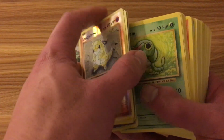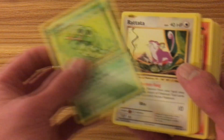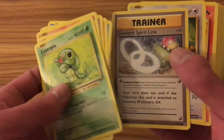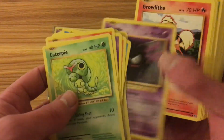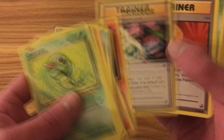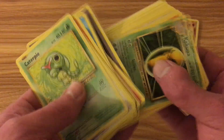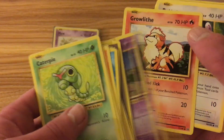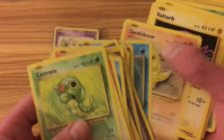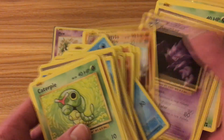Okay, so a bunch of reverses, and then is the rest going to be just bulk, possibly? It looks like it. Evolutions bulk, I don't think really has much value. Maybe I can package some of it together. I think the Spirit Links are cool. Again, I don't think any of these are really that valuable. So a ton of Evolutions bulk. Most of the cards in this lot are from Evolutions. But so far, so good. Legitimate cards and a ton of bulk.